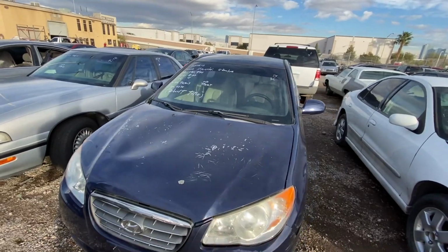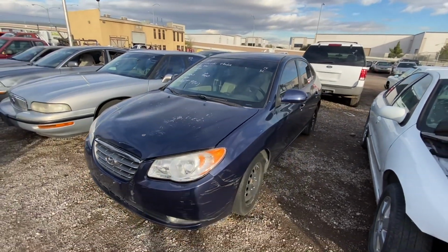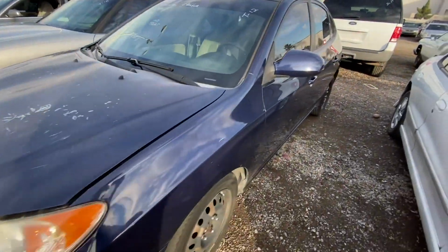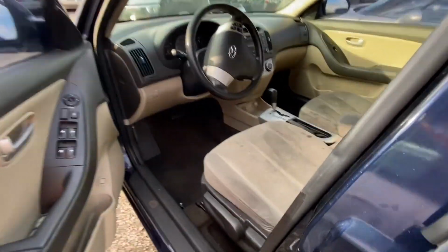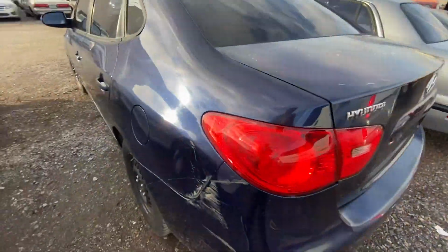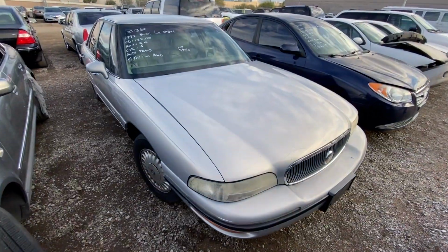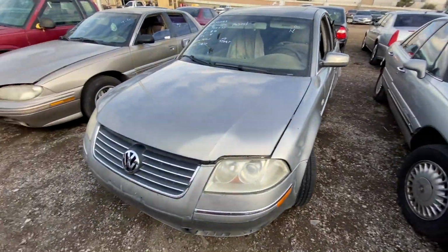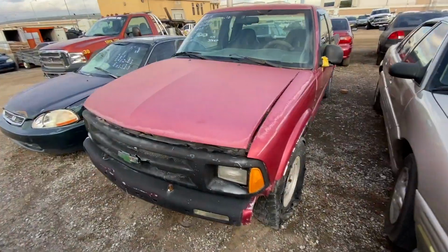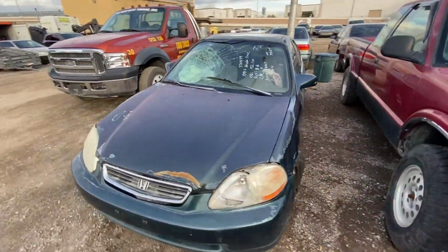We have a 08 Hyundai Elantra, 192,000 miles on the dash, guys, here. Let's see what it looks like on the inside. Pretty whooped. Pretty whooped. This thing is dirty. It's fun, y'all. Couple more no start vehicles, guys. Pretty much not worth much of nothing, but I mean they're here.